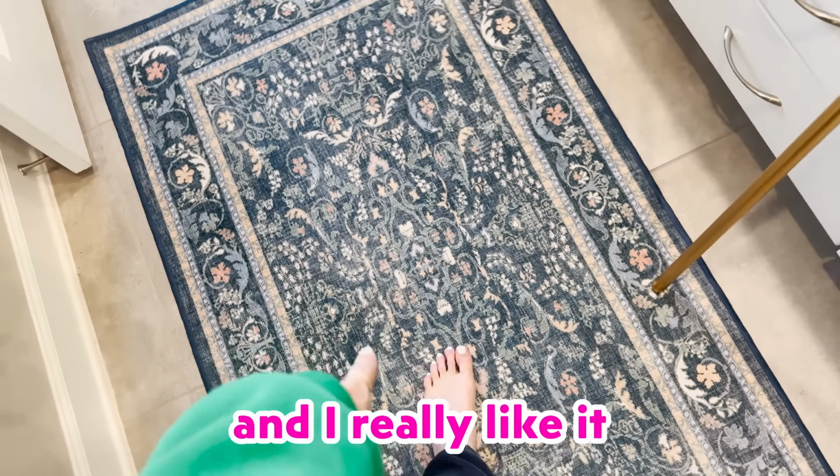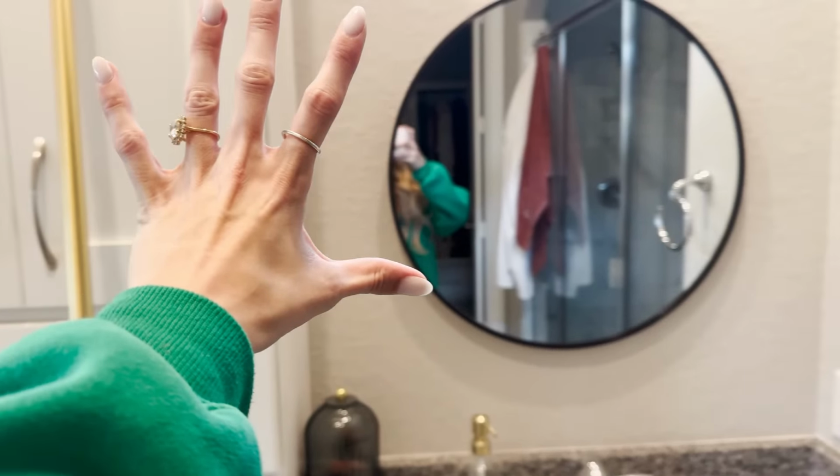This rug, and I really like it, so we need to kind of match the rest of the bathroom with this vibe.